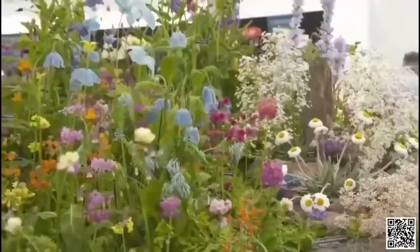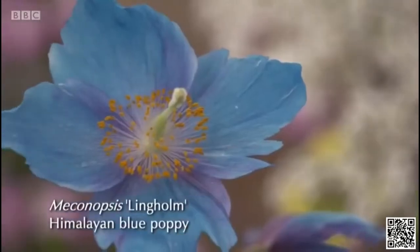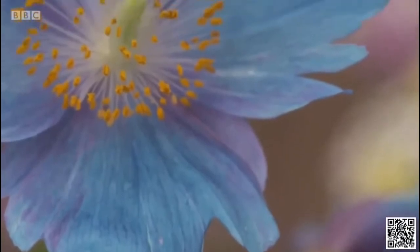This breathtaking display on Kevock Garden Plants is just surmounted by a wave of blue. It's the blue of blue Meconopsis from the Himalayas. There are all manner of different varieties here. This particular one is Meconopsis lingholm. You can start it from seed, and once your plants are established, they should come up year after year after year, giving you these gorgeous big blue tissue paper poppies.